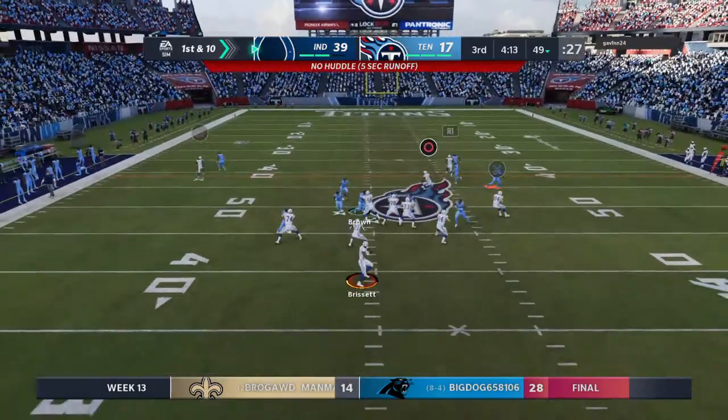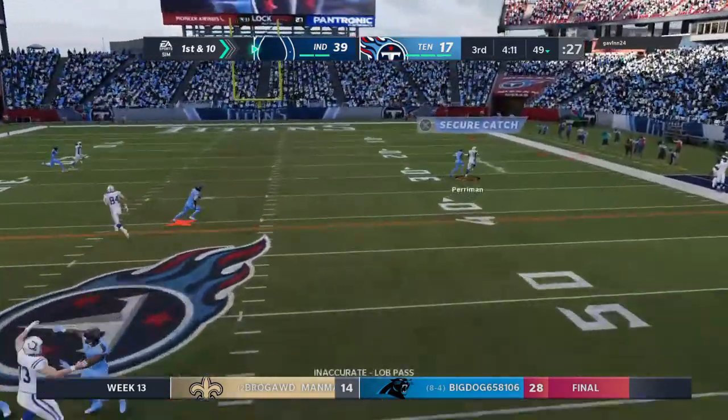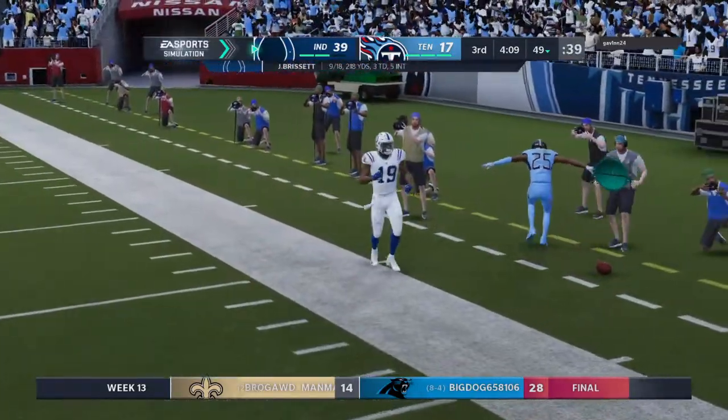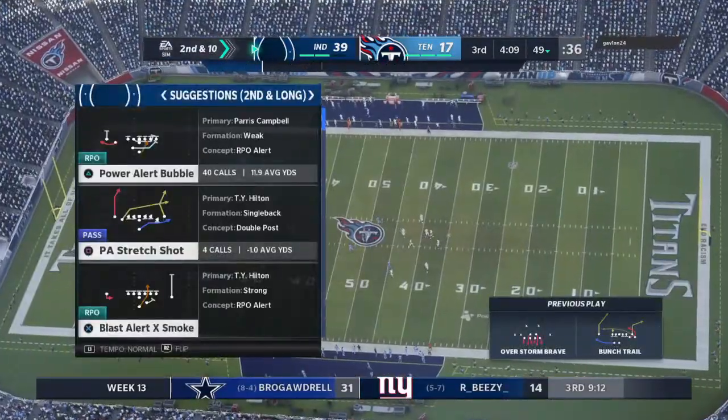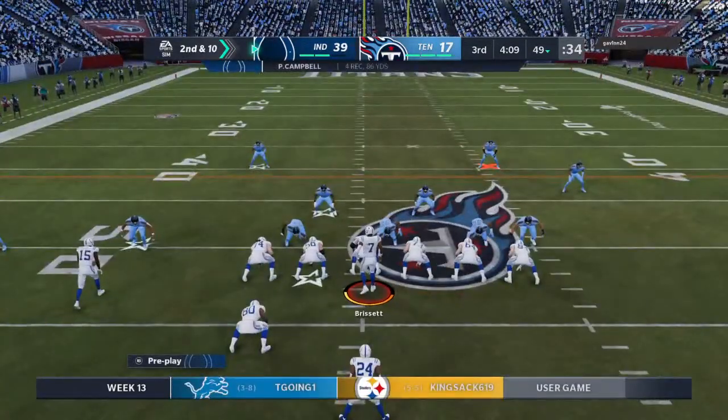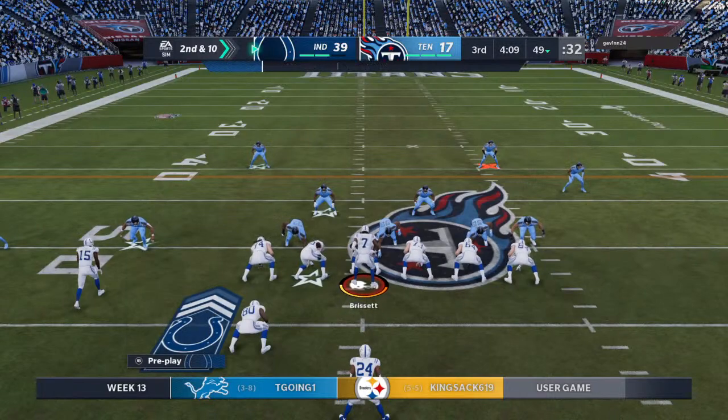First down, Colts. Out of the gun, Brissett. And that's going to be too high, out of bounds and incomplete. He was looking for Brashad Perriman, and that'll bring up second down. It's now second. After the incomplete pass, here now is 2nd and 10.